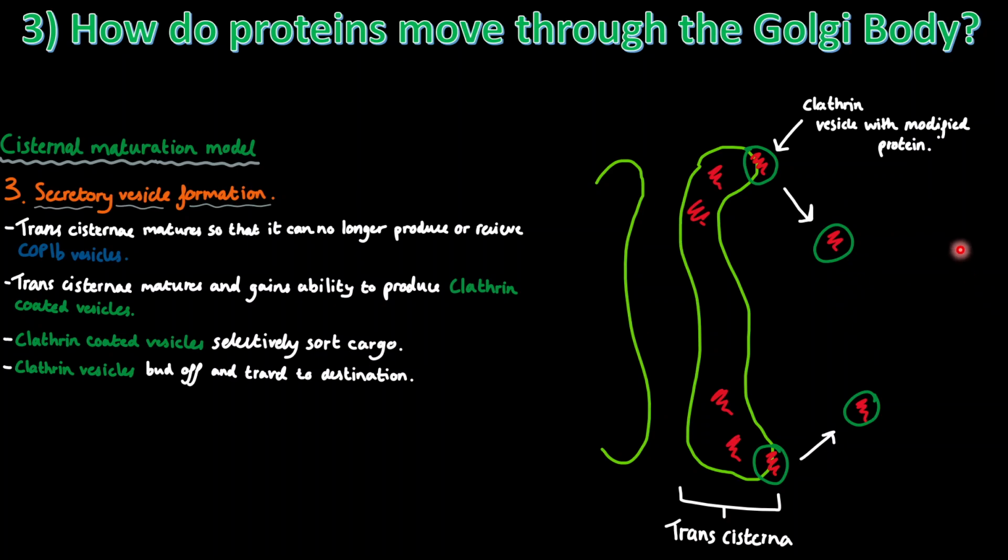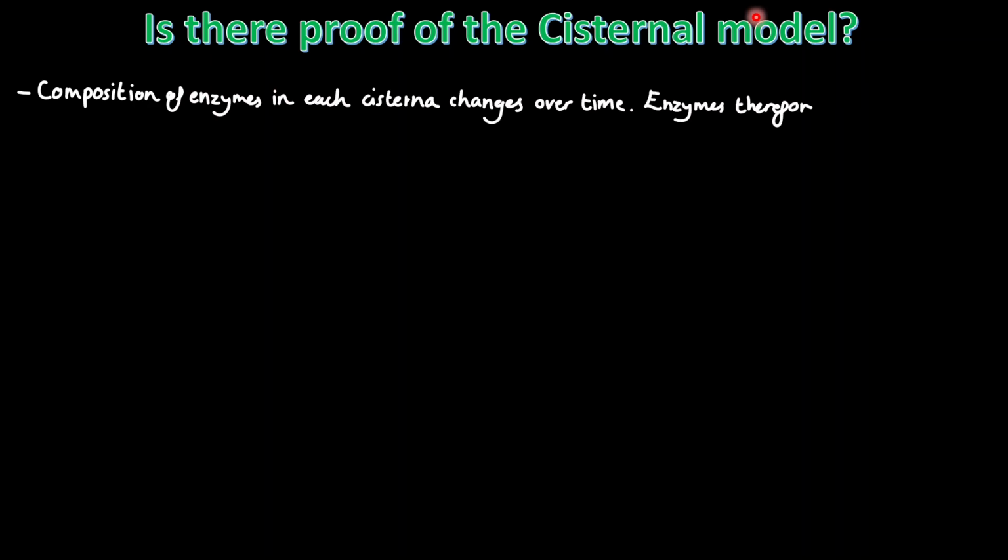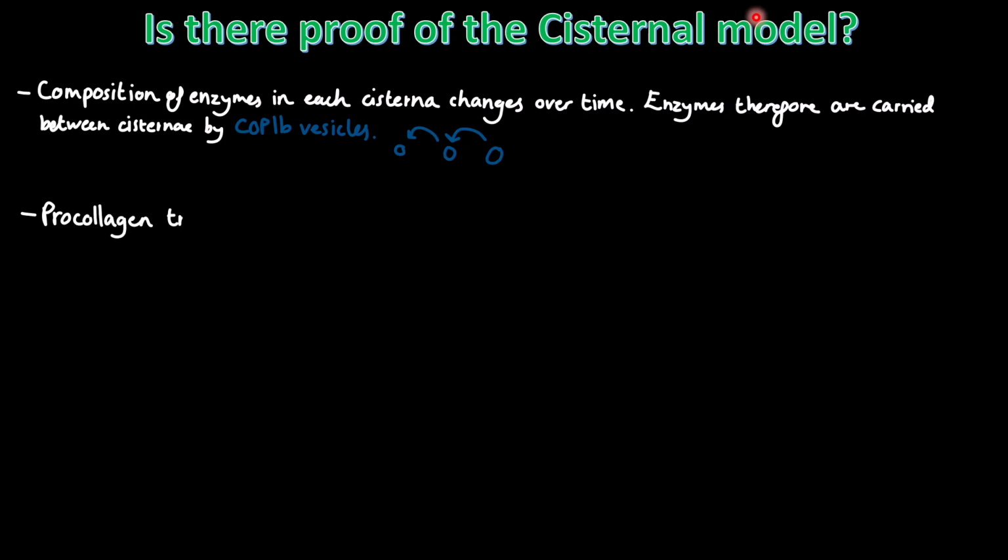So why does this model work? What evidence do we have for it? Well, I'm just going to tell you about it now. Is there proof, basically, of the cisternal maturation model? And I can tell you there is. By analysing Golgi proteins, researchers observed changes in the enzyme composition of the individual cisternae over time. This meant that enzymes in each cisterna changed due to them being carried to younger cisternae by COP1B vesicles retrogradely.